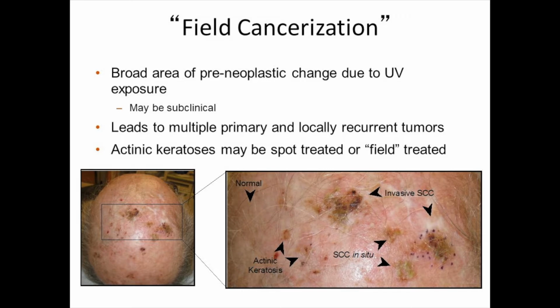And as you can see on the scalp of this patient of mine, he has normal skin. He has areas of pre-cancerous actinic keratoses or dysplastic cells within relatively normal epidermis. When those cells fill the entire epidermis, we develop squamous cell carcinoma in situ, and then as those cells invade into the dermis or the next layer of the skin, we develop invasive squamous cell carcinoma. So we can spot treat actinic keratoses. We typically do that with liquid nitrogen spray.